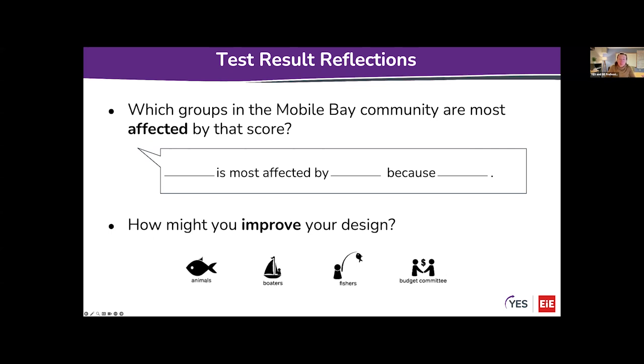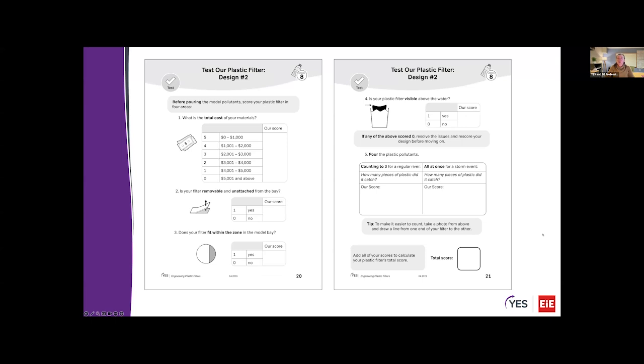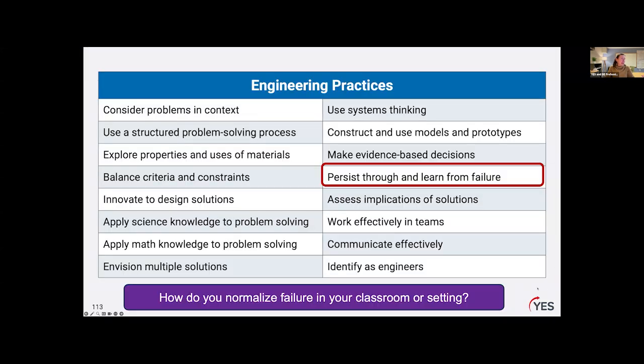So even if your plastic filter worked perfectly, maybe you could make it a little less expensive, or maybe you could think a little bit more about how the boaters are really going to get around, or how the fish are really going to make sure we don't have them get stuck in there. So there's always opportunities to kind of redesign. And so students go through and they flip the failure, they improve their design, and they go through the whole design process all over again and test that design all over again with the same testing sheets. And this is, again, one of the more important practices we try and have students think about when they engage in engineering, is this idea of persisting and learning from failure.